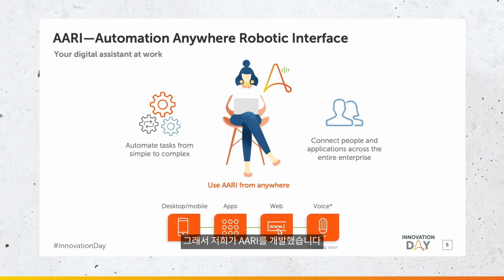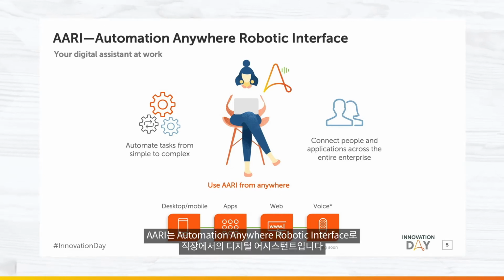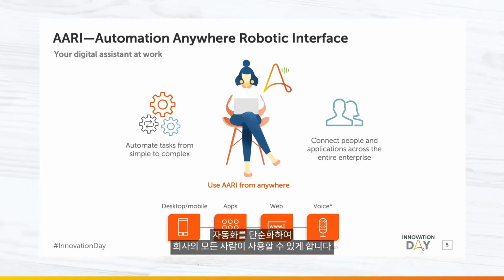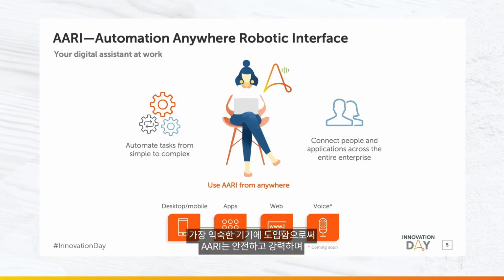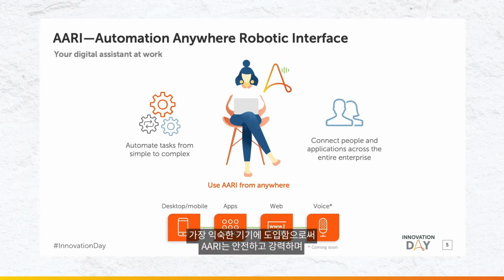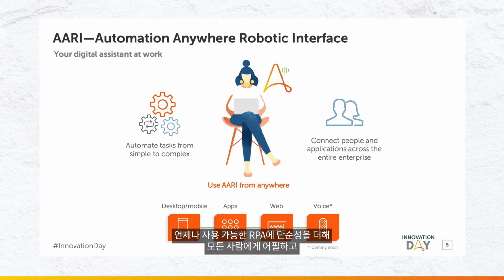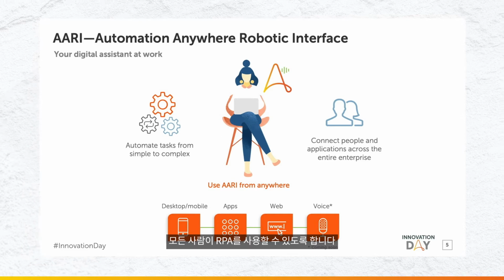And that's why we built ARI for you. ARI is the OtomeationAnywhere robotic interface, your digital assistant at work. It makes automation simple and accessible to everyone in the company. By adapting RPA to your way of working, the apps you live in, the devices you're most comfortable with, ARI gives the secure, robust, always-on RPA a layer of simplicity that appeals to everyone and makes RPA accessible to everyone.